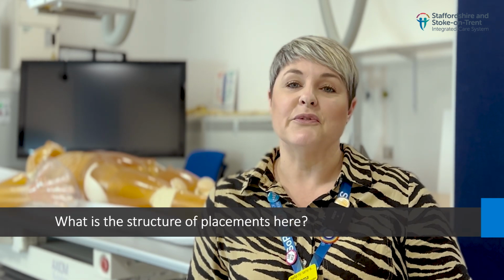So the structure of the placements here is we try and give the students as many different roles as possible. We rotate them through all the modalities. They get a taste of everything that we offer. We try and give them at least 1 day, if not 2 days, wherever they're placed. They'll go through CT, MRI, nuclear medicine, general X-ray.